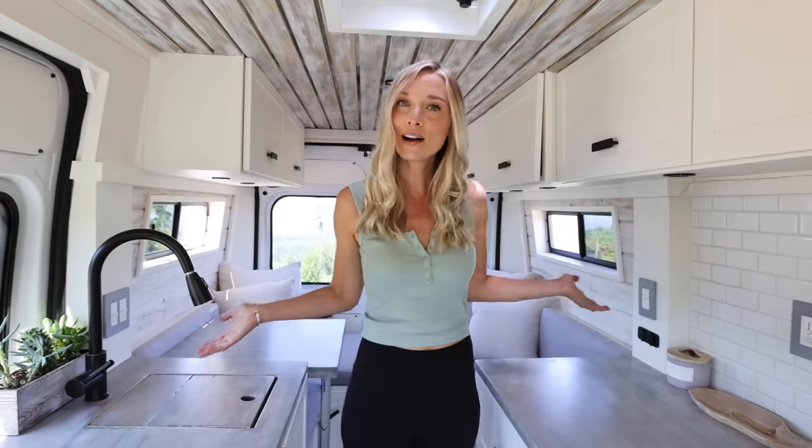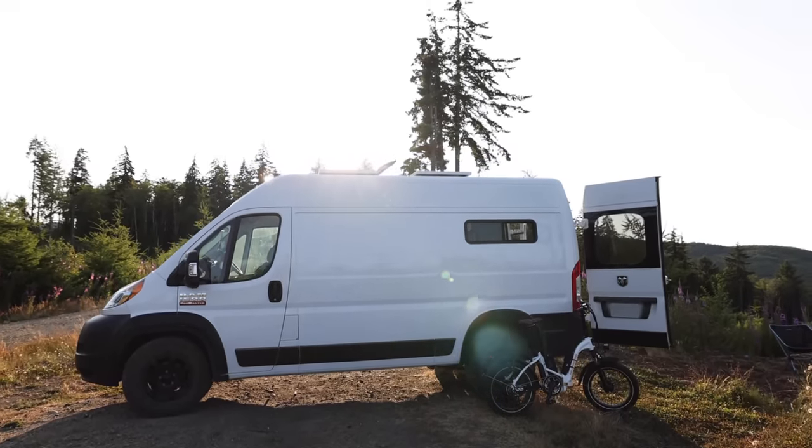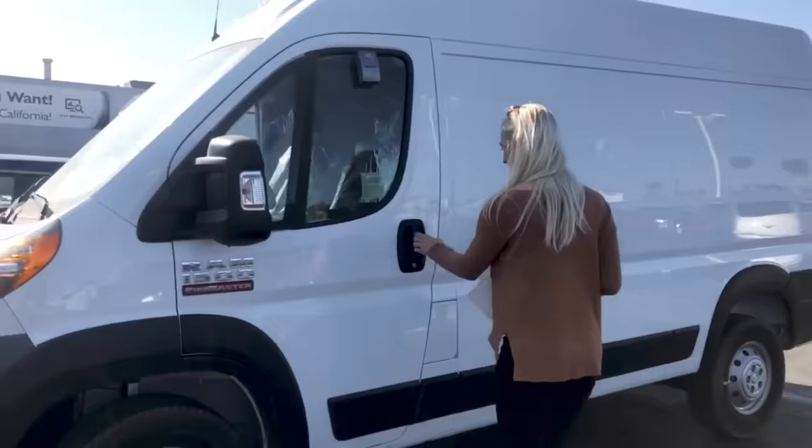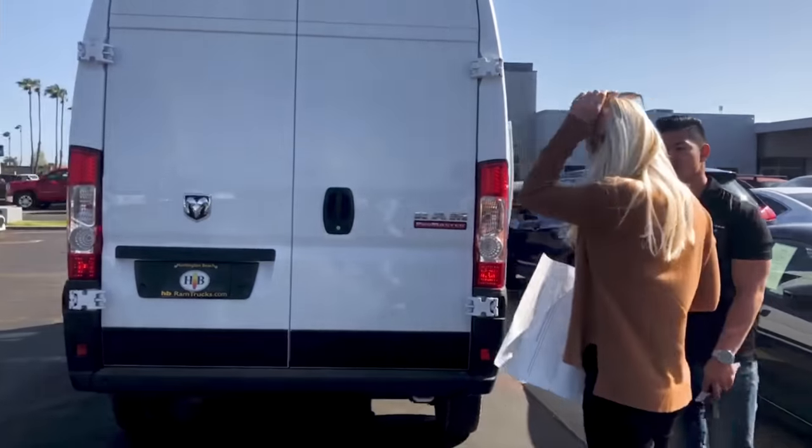Welcome to my tiny home on wheels. This is a 2019 Ram Promaster 1500 high roof 136 wheelbase, and I purchased it brand new as an empty cargo van. This entire build was done by Brett and Yulia, formerly known as Gone with the Van.